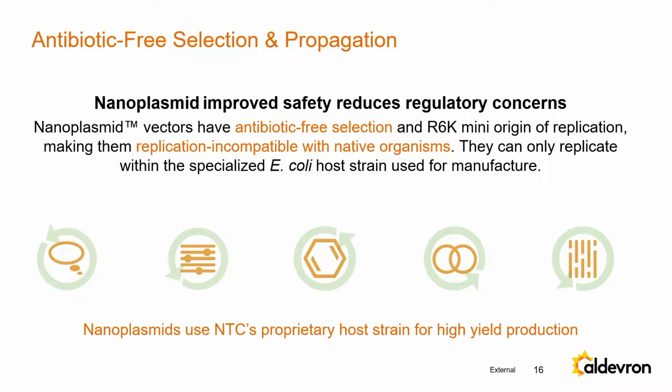So you see a lot of reports in the literature of a manufacturing facility making a certain transgene, and then it gets into the environment outside that facility, because all it has to do is transfect a cell and it replicates. Same is true of deliveries. If it gets in contact with a gram-negative, either through your gut or through the skin, it can replicate, and now you have your CAR or whatever it is you're trying to use as a therapy out in the environment. You don't have to worry about that with nanoplasmids.